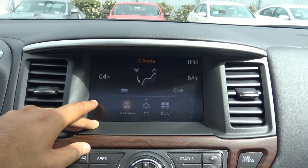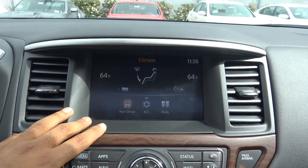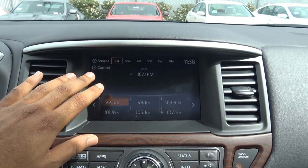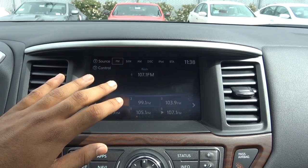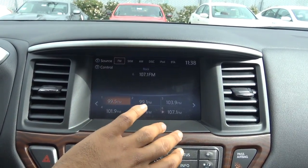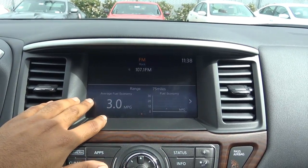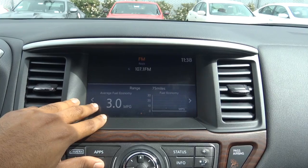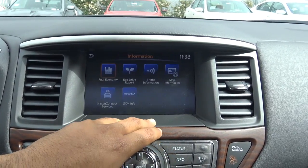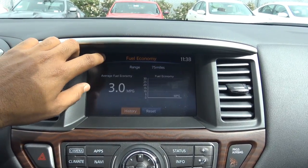And you have your climate control functions that you can control from here if you don't want to do it by the buttons down there. Your audio, all your basic audio sources, AM, FM, Sirius XM satellite radio, CD player, your iPod, and then you also do have Bluetooth streaming audio. Then when you come to status right here, shows you information such as your average fuel economy, your fuel range, and it gives you a little bar graph of your MPG too. And then when you come to information, you can view your fuel economy right here.